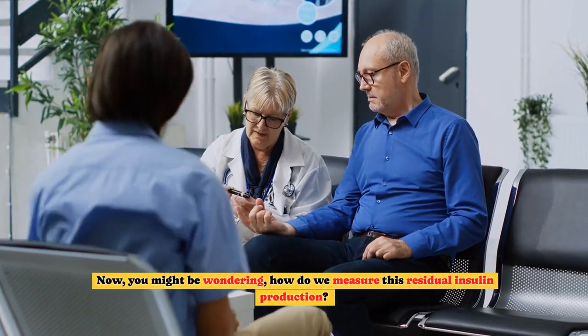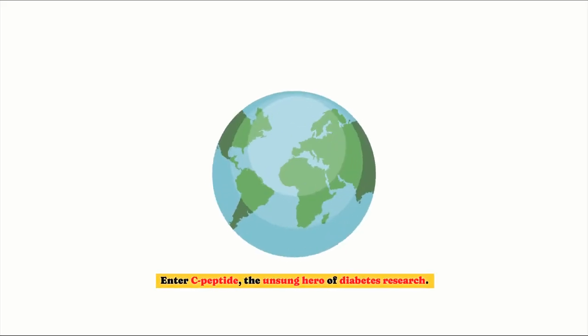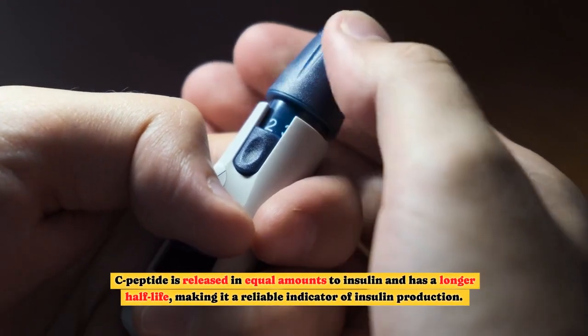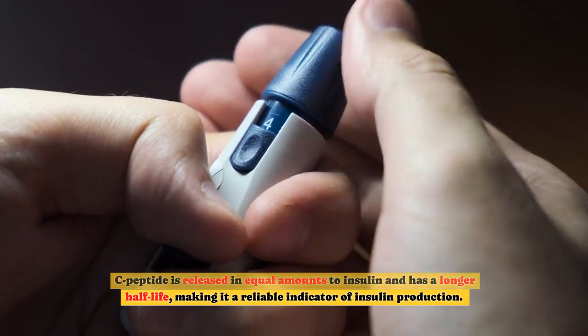Now, you might be wondering, how do we measure this residual insulin production? Enter C-peptide, the unsung hero of diabetes research. C-peptide is released in equal amounts to insulin and has a longer half-life, making it a reliable indicator of insulin production.